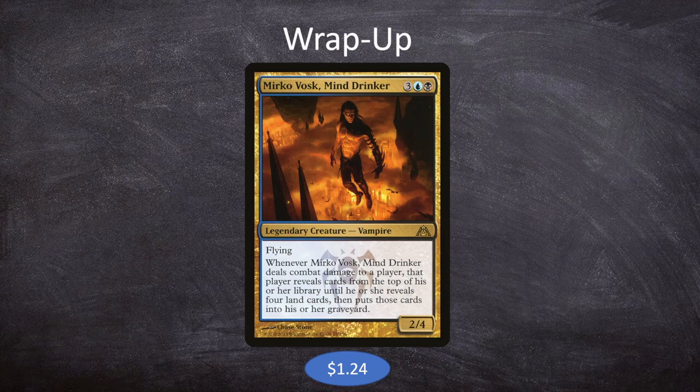So a very good showing, I think, by everybody's decks. Unfortunately, ours not so much, but we still got to mill every player with the Mirko Vosk trigger, which is pretty sweet. And again, I'll take that as a win.